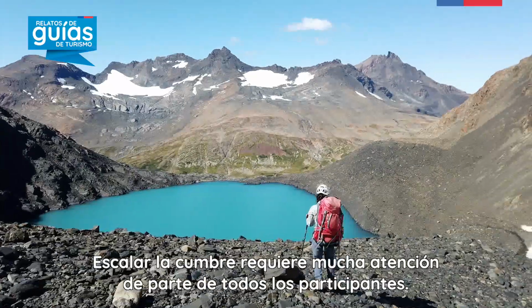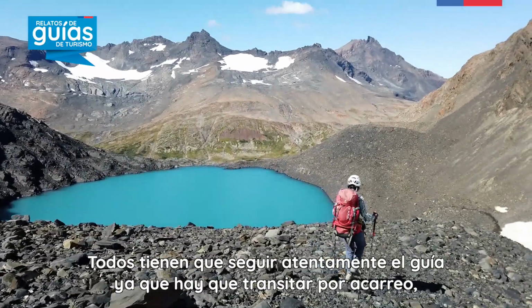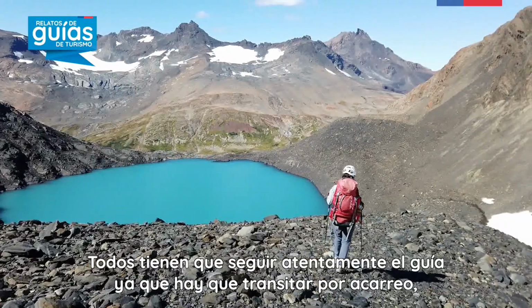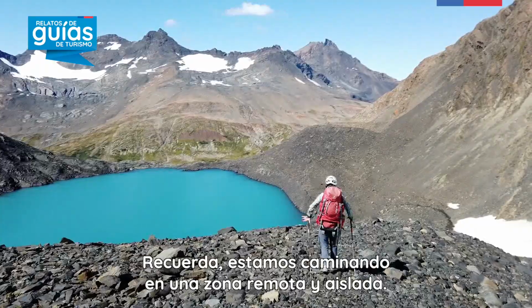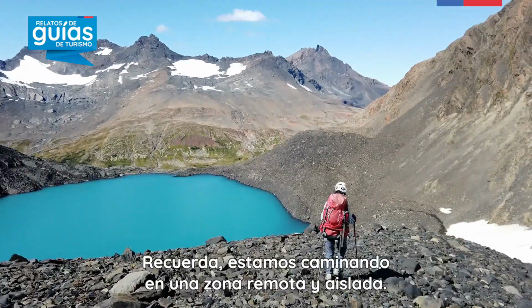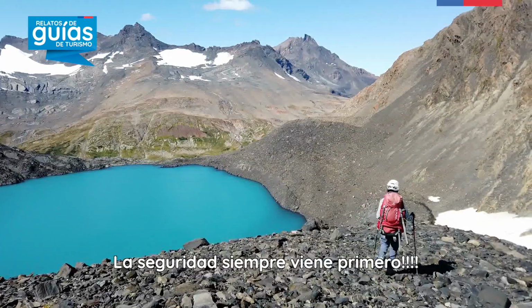The hike up to the summit requires full attention of each participant, and everyone should follow the guide carefully, since we hike through screes, loose rocks, and also cross small glacier sections. Remember, you are hiking in an isolated area, and even a small incident can lead to serious complications. Safety always comes first.